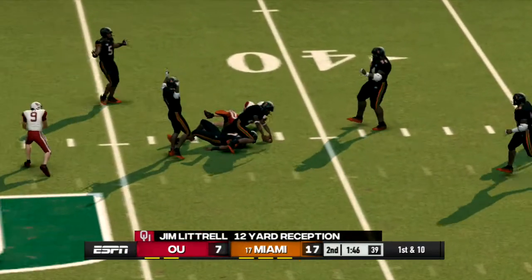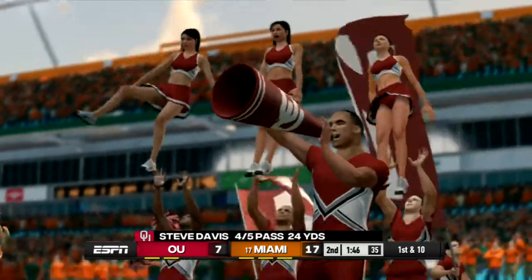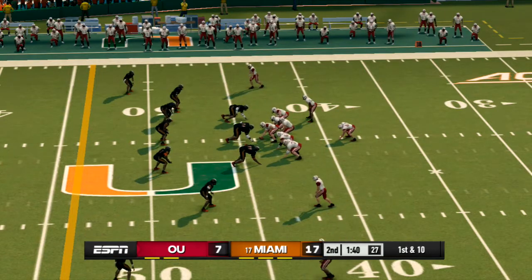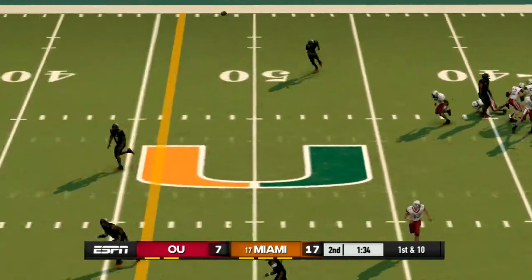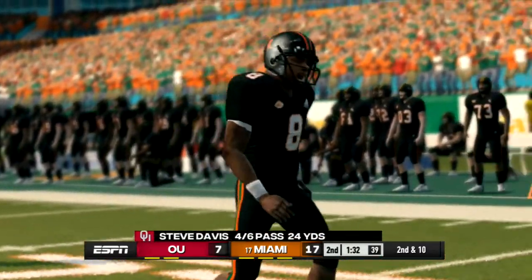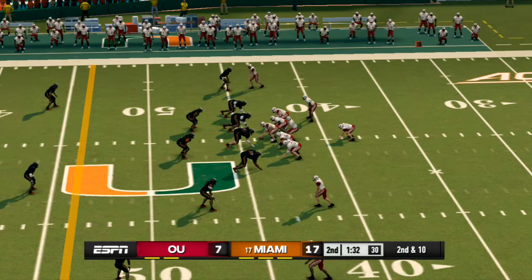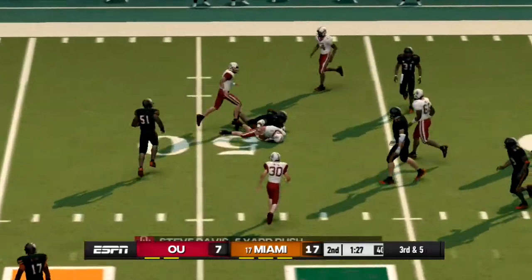He's hit and taken down. Slings it. Keep those chains moving. Just a simple out route that time, and it was enough to beat the zone defense. Sometimes, but that's probably a pick he should have made. From their own 43-yard line, second down. Now he's scrambling. Tackle made at the 48.